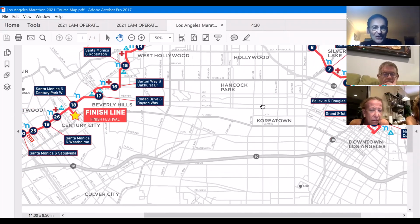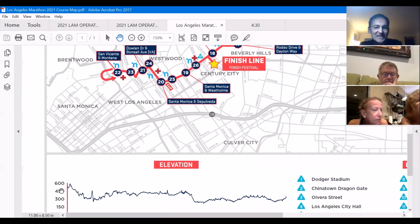What do you go? What is it, like 30 feet or something like that? It's ridiculous. What is it? You're about 500 to 600. What is that, like 75 feet in a third of a mile? Are you kidding me? Right out of the starting line? All right, anyway, enough. I've gone on enough about that. So it's some rolling.